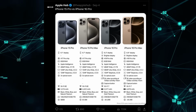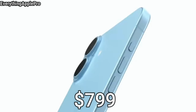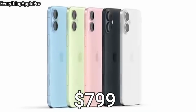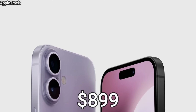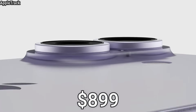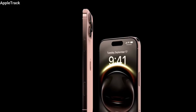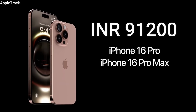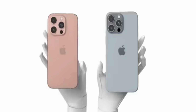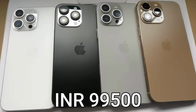As for the prices, according to recent price leaks from Apple Hub, the leaked prices are as follows. iPhone 16 will be priced at $799 or 66,300 rupees approx. iPhone 16 Plus will be priced at $899 or 74,600 rupees approx. iPhone 16 Pro will be priced at $1,099 or 91,200 rupees approx, and iPhone 16 Pro Max will be priced at $1,199 or 99,500 rupees approx.